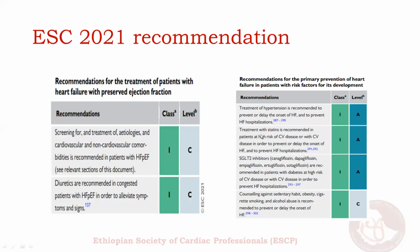Then treatment with statins in these particular patients. For HFpEF, you don't give a statin for HFpEF only, but you give statins when they are at risk of CV disease or have CV disease. Otherwise, for HFpEF only, statins are not indicated. SGLT2 inhibitors are recommended in patients with diabetes at high risk of CV disease or with established cardiovascular disease to prevent heart failure hospitalization. So counseling against risk factors, these are all class 1 recommendations, as you can see.